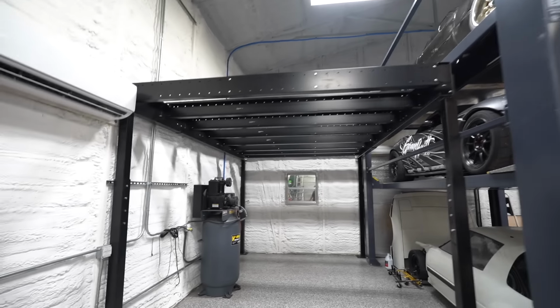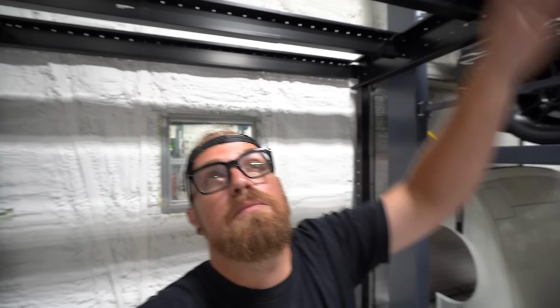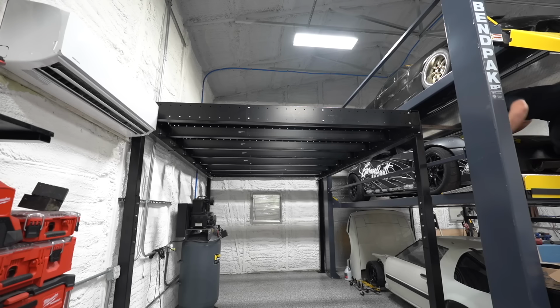Woo, all right, well, it feels like it's way up there. We still got plenty of height. I mean, we could even put that big shelf under here. And then we still have plenty up there, so A1. Climb on it.